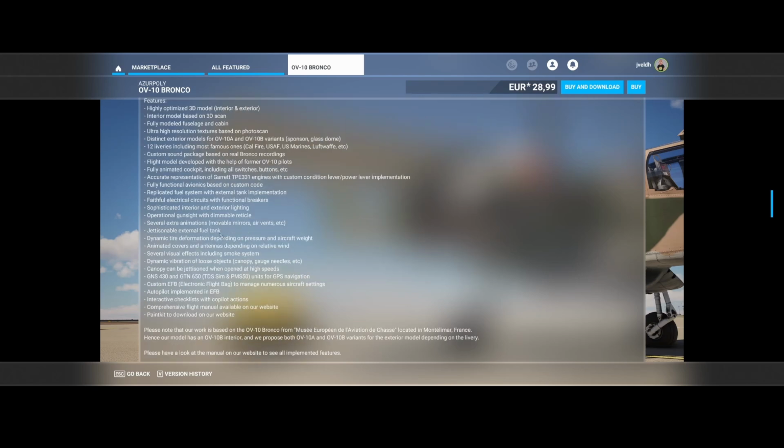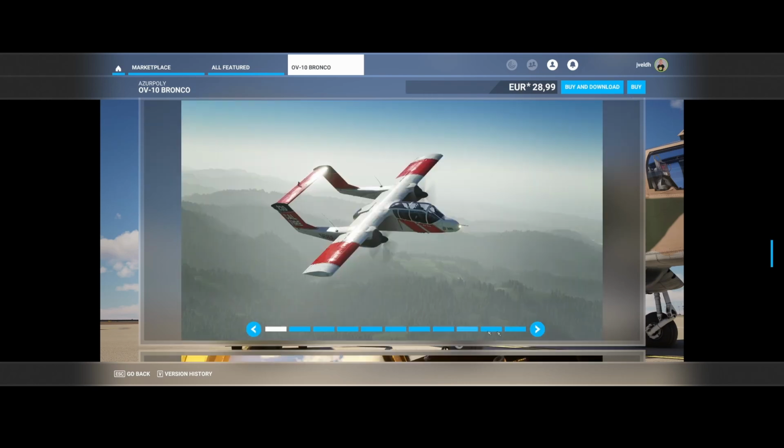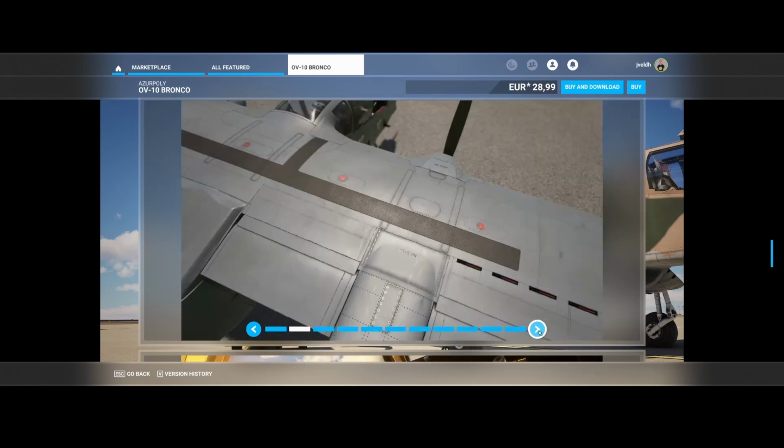Fully functional avionics based on the custom code and a lot of other cool things, right? So it doesn't stop. GNS 430 and a GTN 650 units for GPS navigation, custom electronic flight bags, autopilot being added as part of the electronic flight bag. So really, really cool. And if we scroll down, we can find this aircraft. And this is the Bronco, right? You can see all the details.